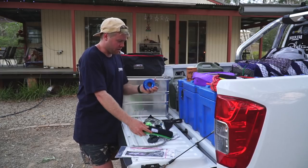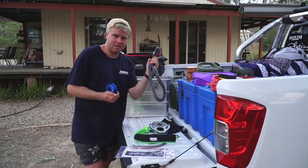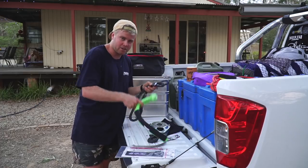These take the soft shackle through the middle. He actually gave me this. This is a specific one they make to go with it. You can use these ones, it's all good.